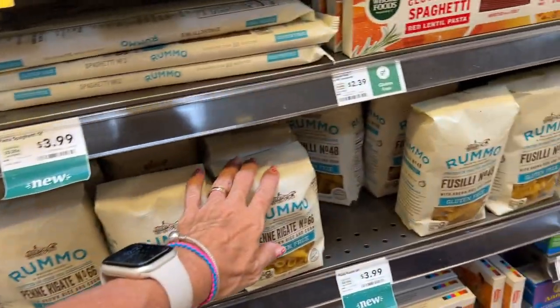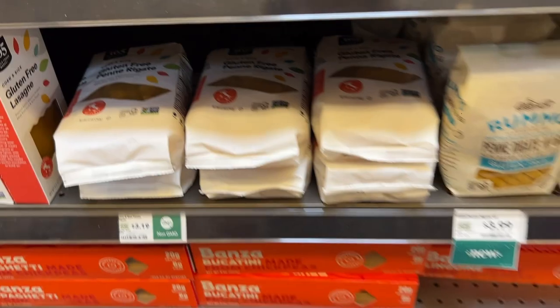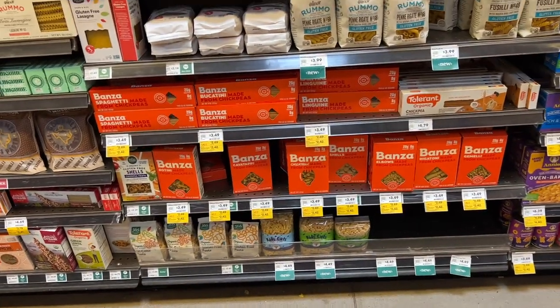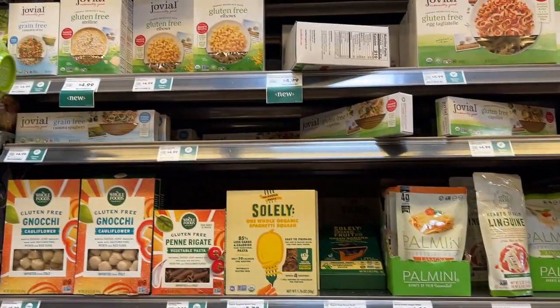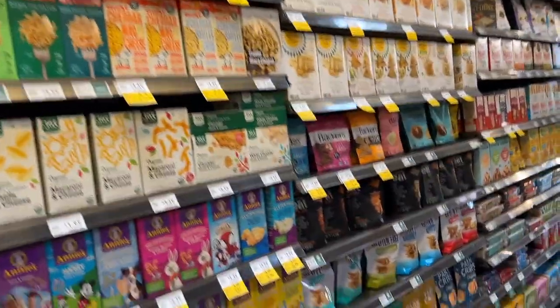Gluten-free fusilli, gluten-free penne. I'm pretty picky about my gluten-free pasta. I don't like corn pasta. The Banza chickpea pasta is really pretty good. The Jovial, I really like the Jovial. There's another brand. I have to see it to remember the brand. I haven't tried the grain-free yet, though. I need to. I will eventually.